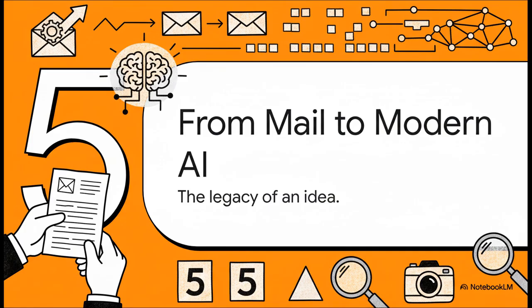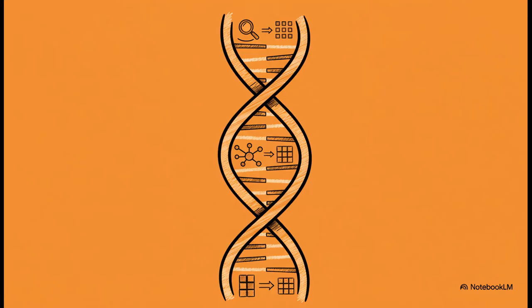What this paper really did was create the blueprint for, well, pretty much everything that came next in AI vision. Remember those three guiding principles we talked about earlier? Local features, weight sharing, and subsampling? Well, that's it. That is the fundamental DNA of what we now call a convolutional neural network, or a CNN. It is the absolute bedrock of modern computer vision.